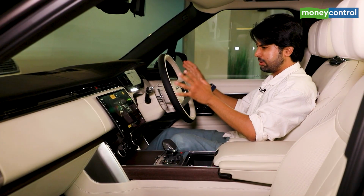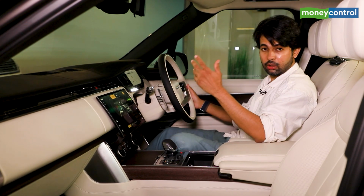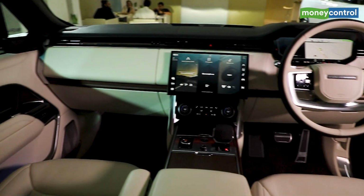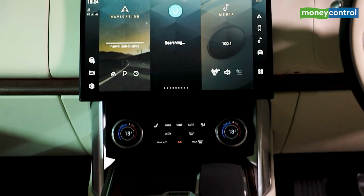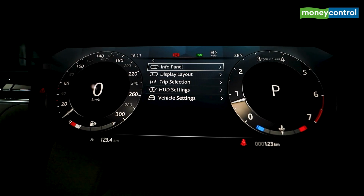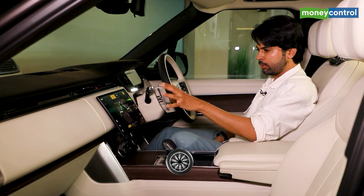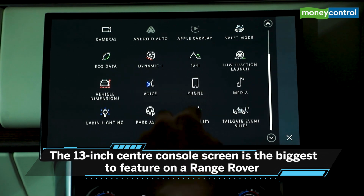Now this pristine tub of luxury is where the chauffeur, or if you're so inclined, the driver of the car gets to sit, and it's really a thing of beauty. Again, there are old-fashioned luxury touches here. This is of course the biggest touchscreen that has existed on a Range Rover. You've got a 13.8 inch gauge cluster up there and a 13.1 inch multimedia screen. Just so much to configure.